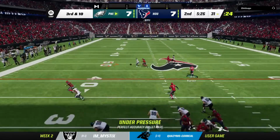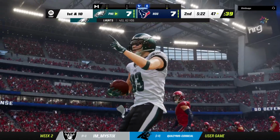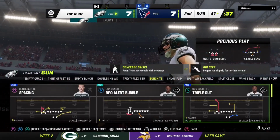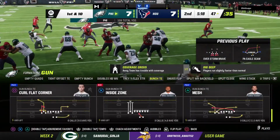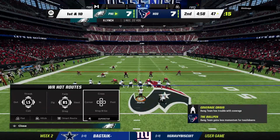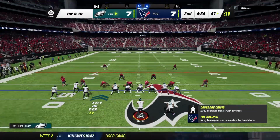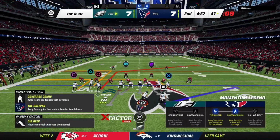Play action. Here's Hurts. He finds Lynch. It's complete. And he'll be taken down, but not before they work it across midfield. Give them 22 there on the 3rd down conversion. So a 1st and 10 now in Houston territory at the 47. Cut back in.